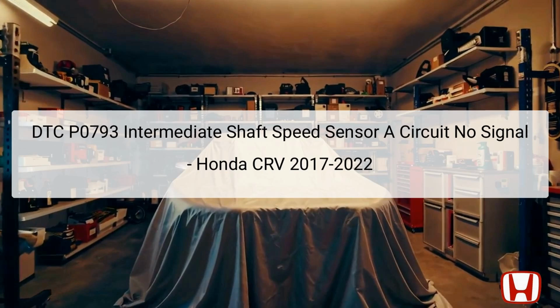The DTC P0793 indicates an issue with the intermediate shaft speed sensor A circuit, specifically a no-signal condition. This error arises primarily from electrical circuit malfunctions and not mechanical defects in the continuously variable transmission, CVT. The intermediate shaft speed sensor plays a critical role in monitoring the rotational speed of the transmission's intermediate shaft, which helps in the precise control of gear ratios.